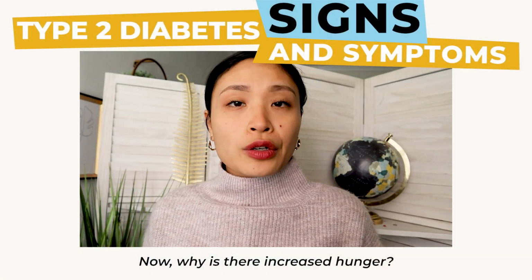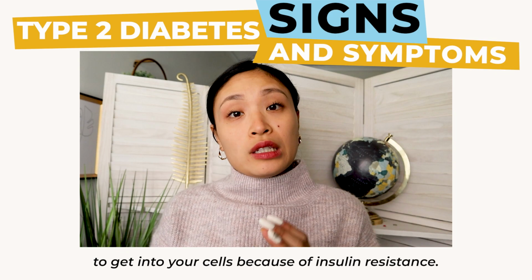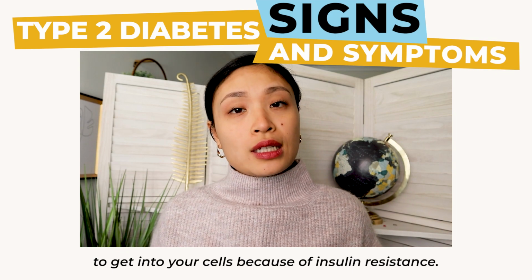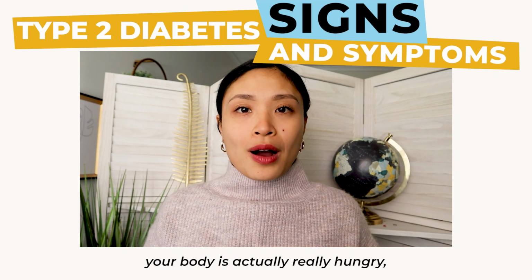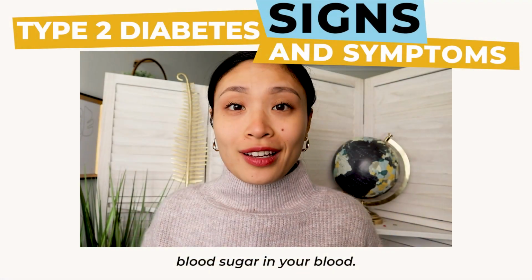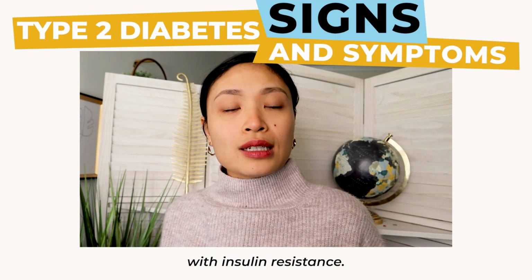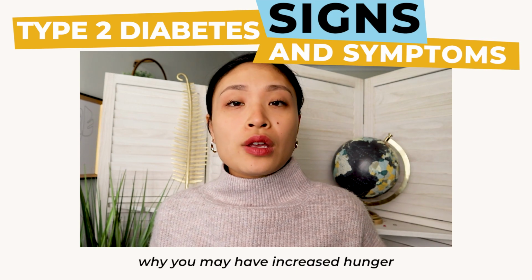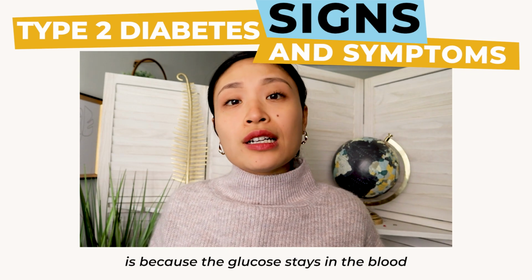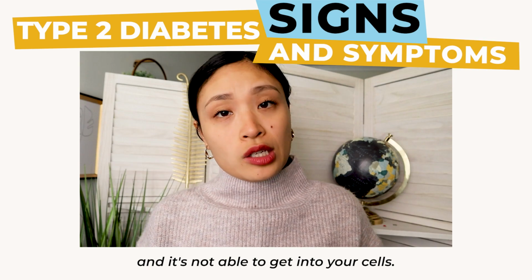Now, why is there increased hunger? It is because glucose is not able to get into your cells because of insulin resistance. When that happens, your body is actually really hungry even though there's high blood sugar in your blood. So it is very important for us to deal with insulin resistance. But again, the reason why you may have increased hunger is because the glucose stays in the blood and is not able to get into your cells.